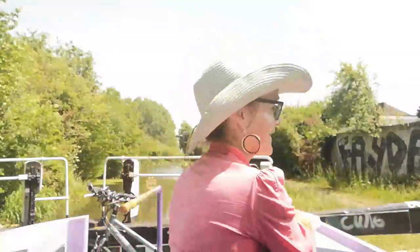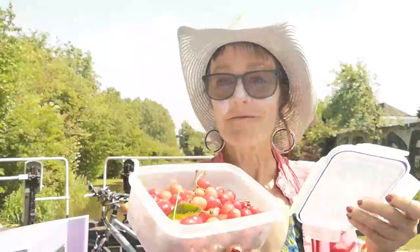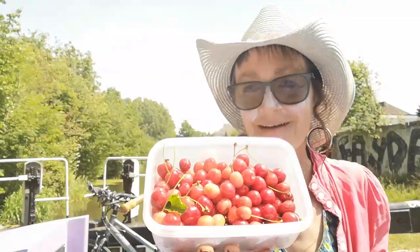Well, that was a challenge and no mistake, but we're hoping that this is our last lock. And we're going to look for somewhere to moor up for the day, because it is really hot. I'm covered in suntan lotion. But look what we just found at the last lock. Don't mind a hard day if you get a bowl of cherries at the end.